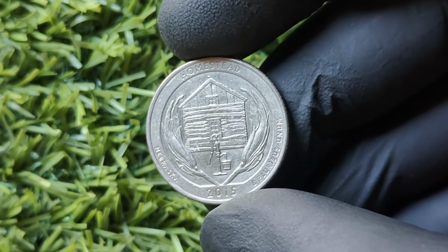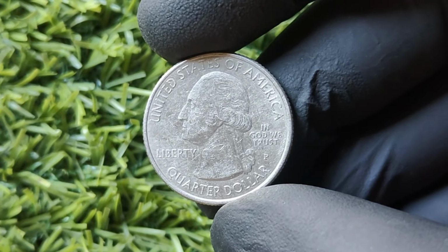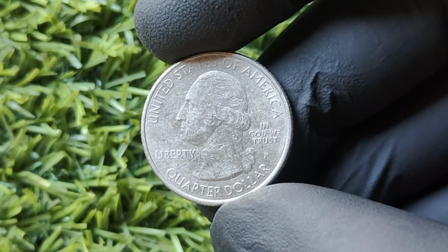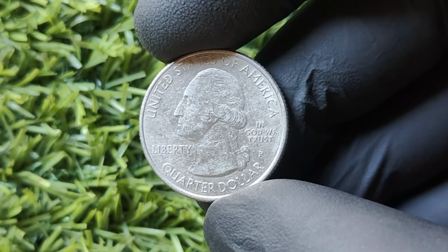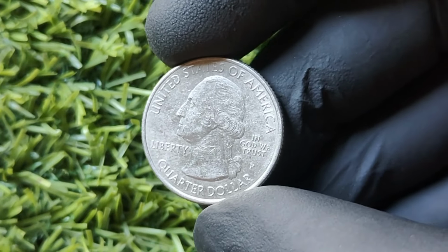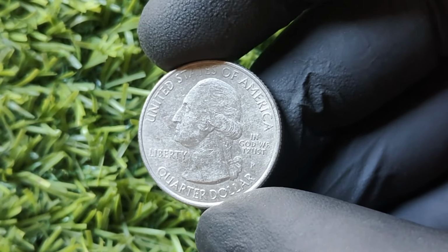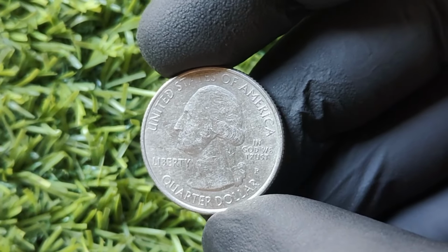So if you want to know how to spot the real deal, here's what to look for. First, check the date, 2015, obviously, then flip that baby over and find the P Mint mark on the obverse right next to Washington's neck. Next, you're looking for errors like double die on the lettering or George's face looking like he's melting. Also, if the metal looks a bit off in color, maybe more coppery or duller than usual, you could be holding one of those transitional planchet strikes.